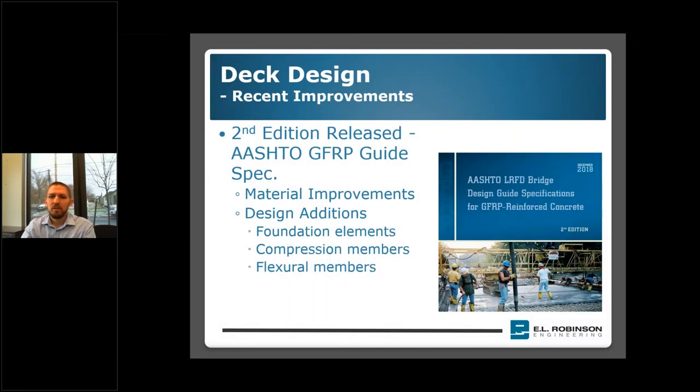So kind of why now? Fairly recently, ODOT released their second edition of their GFRP guide spec for bridge design. The material's been around for some time, but as time has gone on and research has been done and manufacturers make improvements, some of the conservatism is getting removed from the initial design. When you start with a material, you start overly conservative because you don't know how it's going to behave long term.